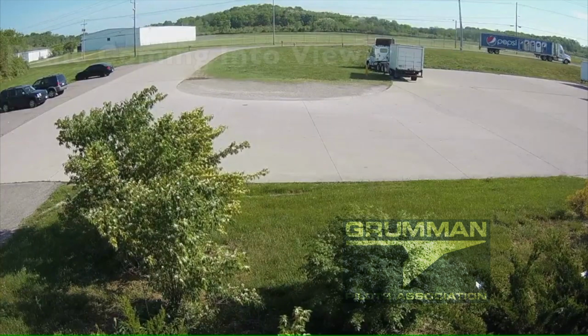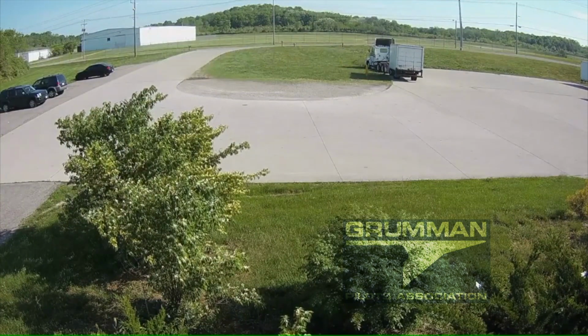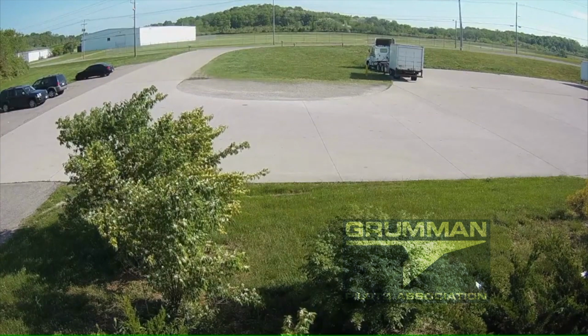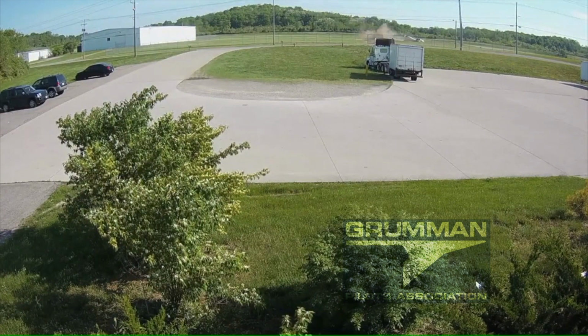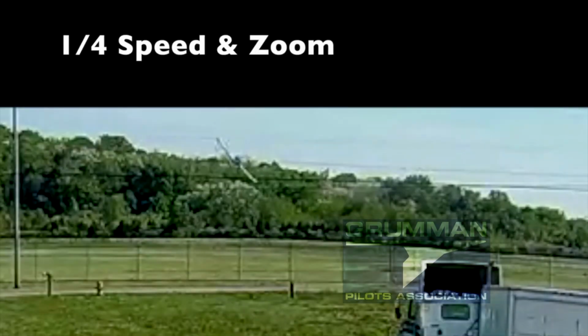We're going to see the airplane coming into view. It'll be right along the center axis of the view, right over that hilltop, coming in, and that's it. Impacting the ground right being zoomed in.